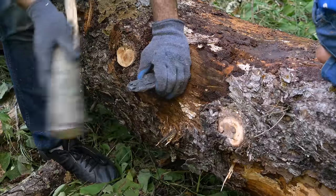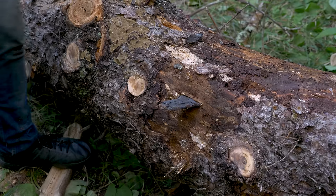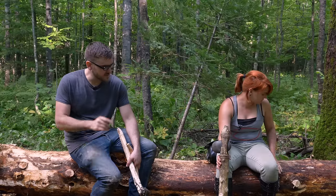We debarked it. Got started trying to split it with some of the wedges I made, but they're not splitting too well. I think it's a little too wet. Just gonna let it dry out for the next week. Come back, split it, start a fire, and burn our way through.